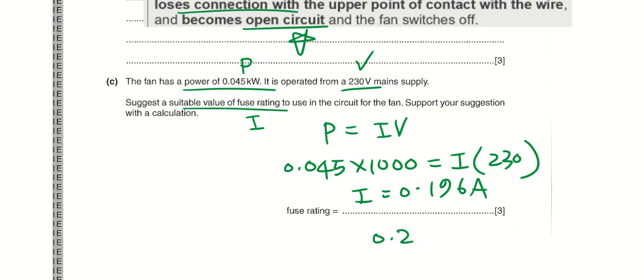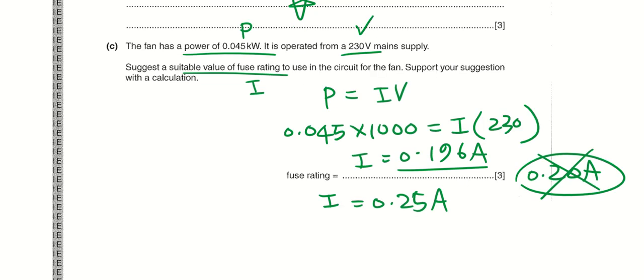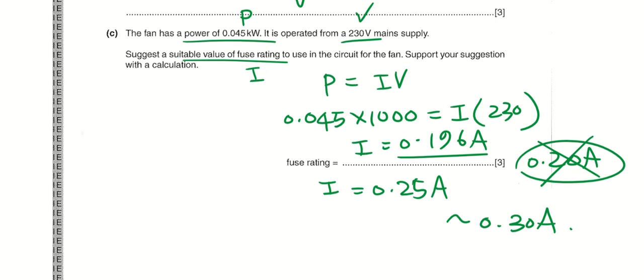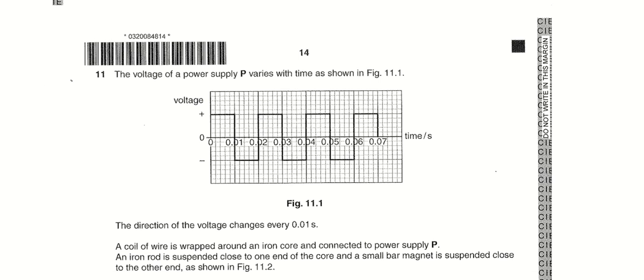We can suggest something higher, like 0.25. Okay, how about 0.2? 0.20 ampere to me is a bit too low. Or I can even suggest it to be 0.30 ampere. Okay, so something that is slightly higher, but not just slightly. There must be some allowance. If not, the fuse will be melted, and then I have to keep replacing the fuse.